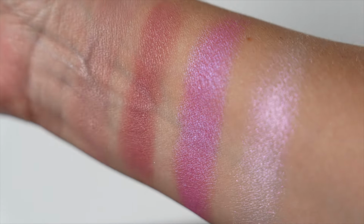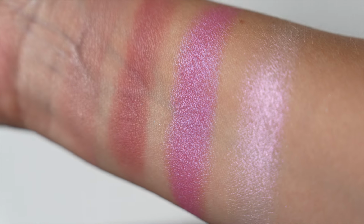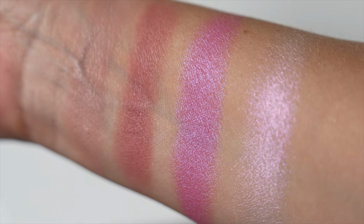I think this is one of the most beautiful shades I've ever seen in a Viseart palette. If you like cool toned makeup, cool toned eyeshadow, you certainly want to check out this little quad, because I am pretty sure you will love this shade just as much as I do.